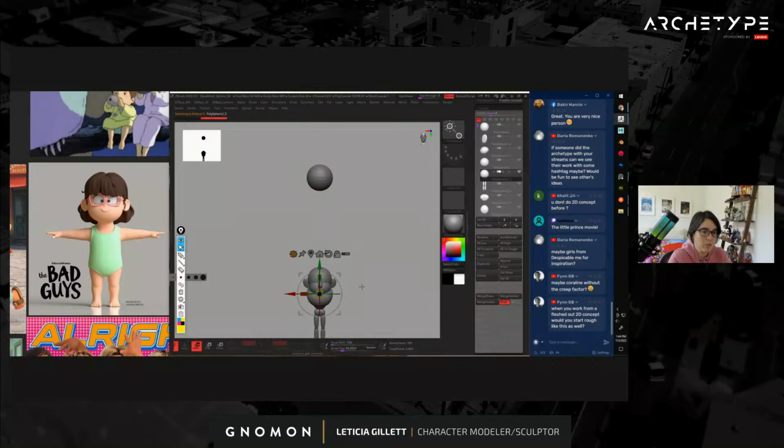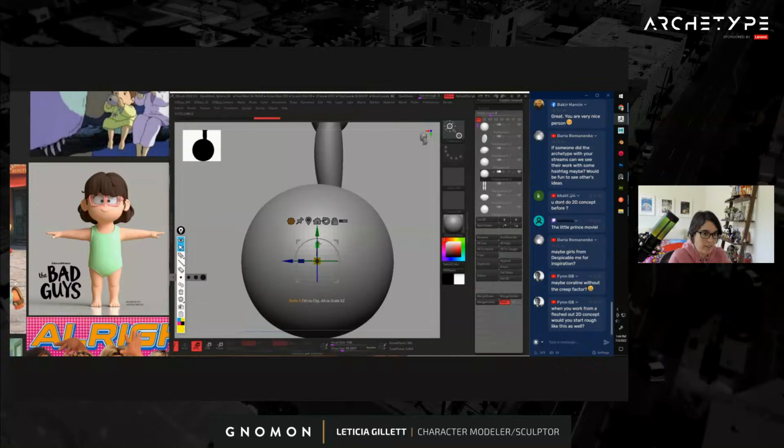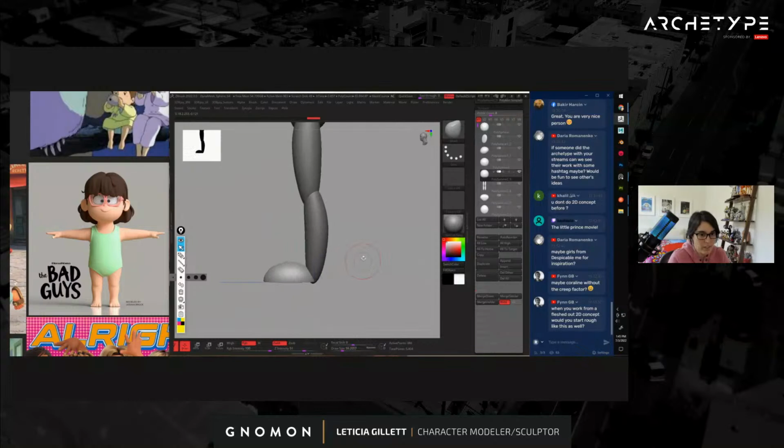For the foot, the easy way is just crop. You hold Control and click on a scale, and it's going to crop the geo, you see? So what I like to do is crop like this to make a little dome, and then I make a little funny shape like this, just for now.